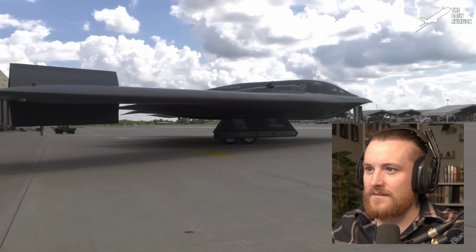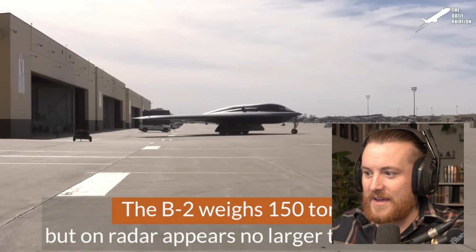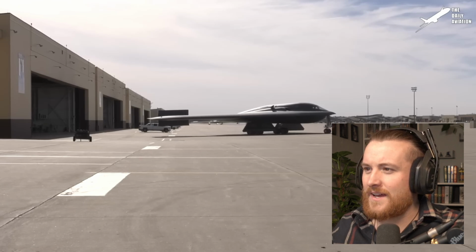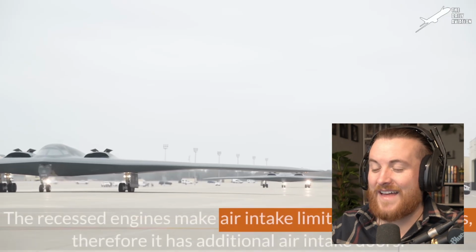Whoa. B-2 weighs 150 tons, but on radar appears no larger than a bird. Whoa, that's crazy. No larger than a bird? Oh my god, look at that.